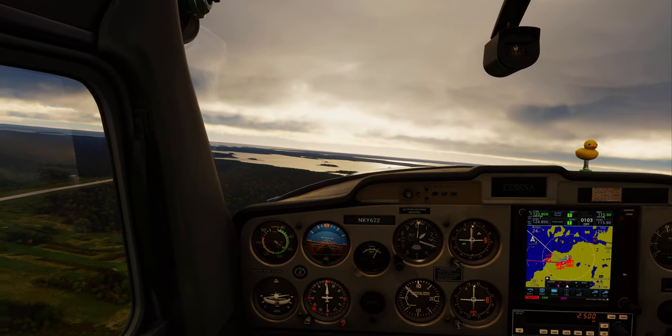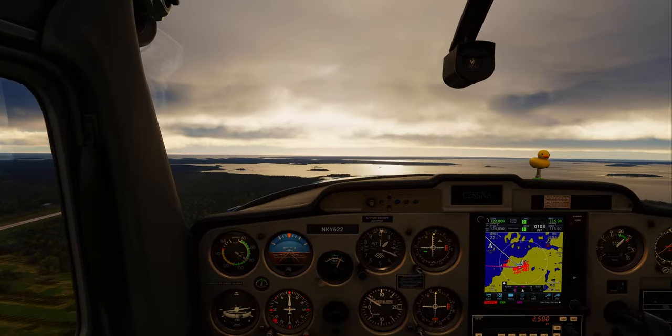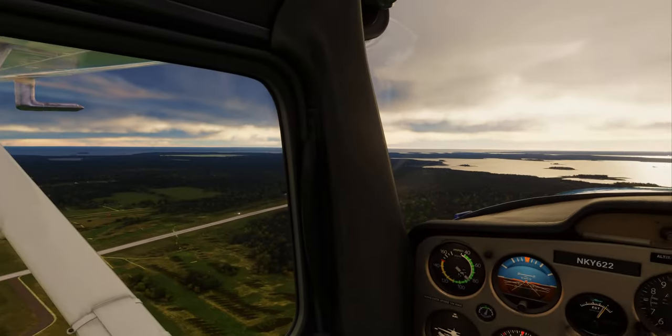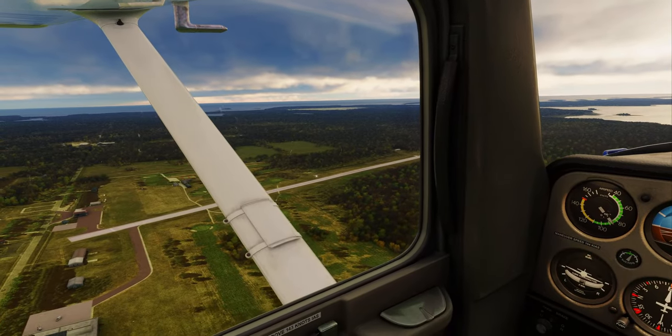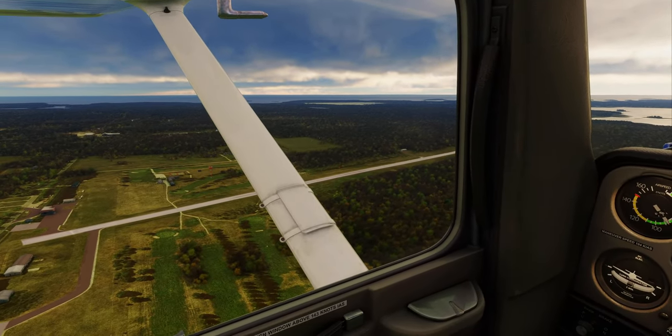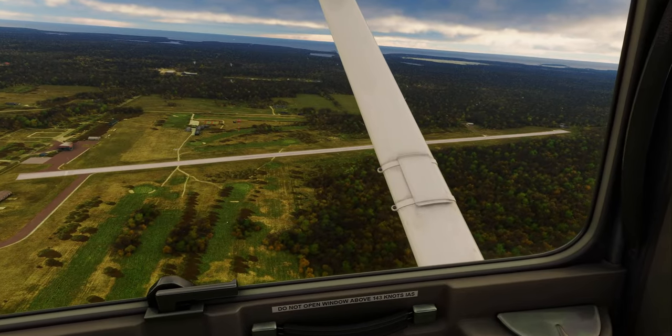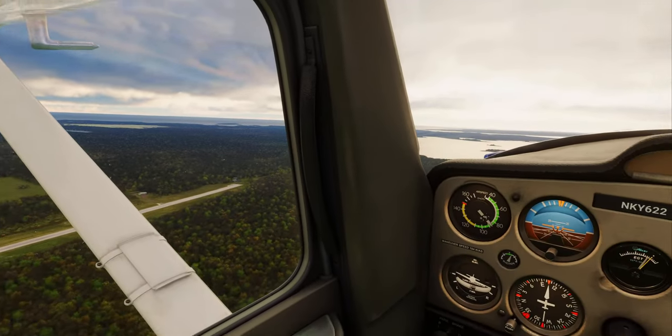I'm on the left downwind now. I see a couple of you guys. Oh, look at that sunset. Beautiful. Oh, look at the shadows of the trees off my left wing here. Yeah, that's pretty cool. Too bad there's not trees there.